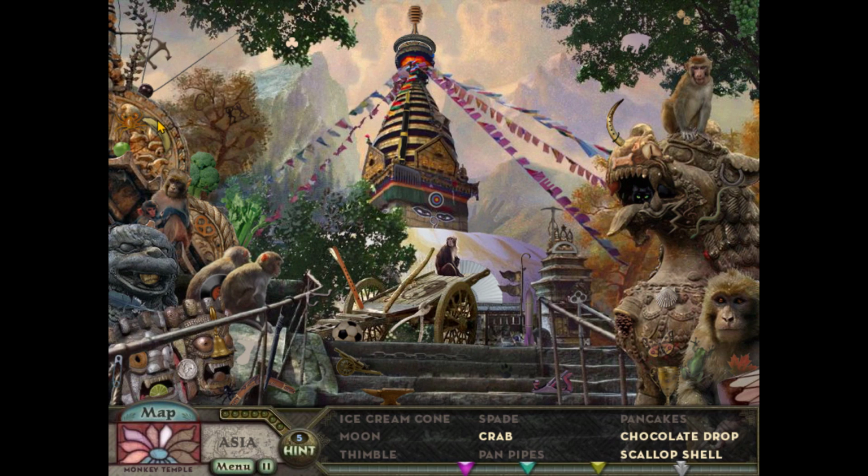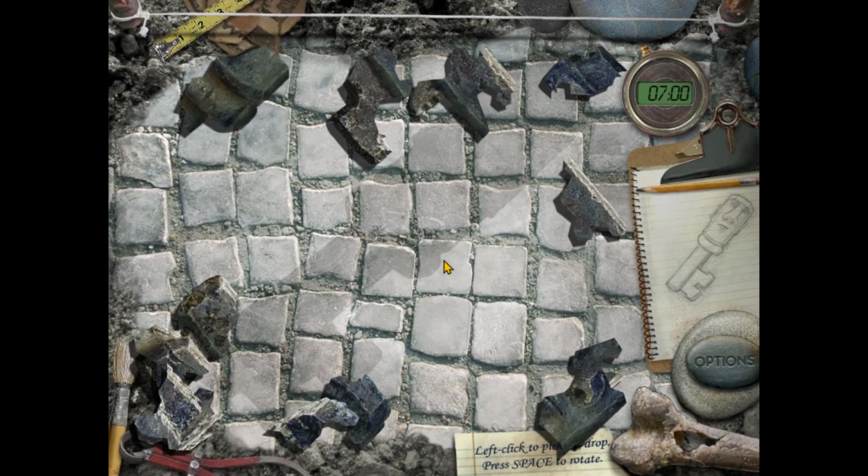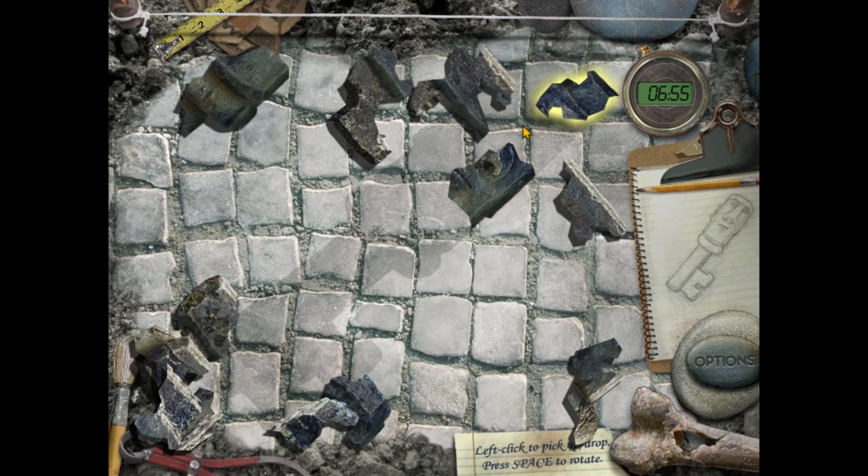Now, also, I'm not quite sure what a chocolate drop is. I've never really heard that term before. I assume it's some sort of chocolate candy. Oh! It's a Hershey's Kiss, but of course they can't say it's a Hershey's Kiss, so they call it a chocolate drop. Alright.